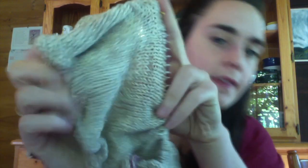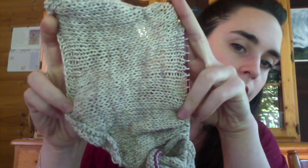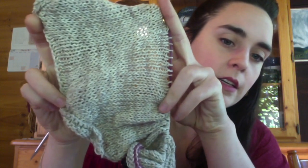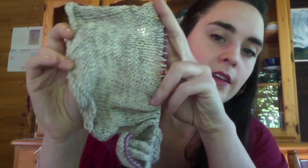This is a really interesting pattern. It's worked from one shoulder cuff to the other shoulder cuff, kind of a crossbody. And that's how the material is looking so far. Really beachy. I want to be able to wear this in India when I travel there, so I think I might be taking it with me.